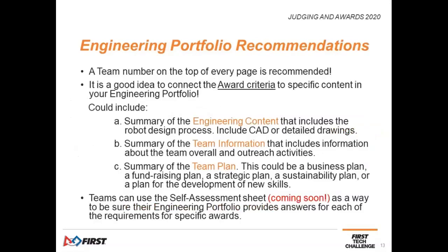Some recommendations. We recommend that a team number is put at the top of every page. It is a good idea to connect the award criteria to specific content in your engineering portfolio. So this could include a summary of the engineering content. It includes robot design process and the CAD and detailed drawings. This could also include a summary of your team information that includes information about the team overall and your outreach activities, and include a summary of the team plan. This could include a business plan, a fundraising plan, a strategic plan, a sustainability plan, or a plan for the development of new skills.